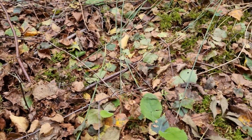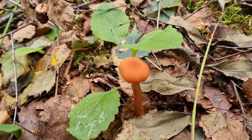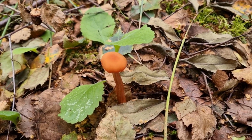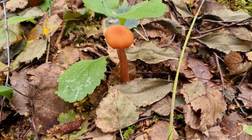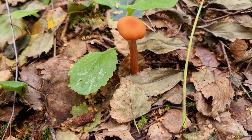Same texture, same shape as the amethyst Deceiver. So I think that's what we've got. It's got that sweet, sort of fruity smell. So I think we found a Deceiver. So let's carry on and see what else we can find.